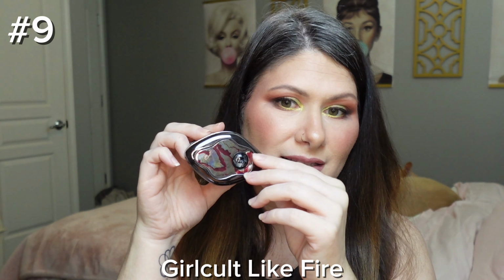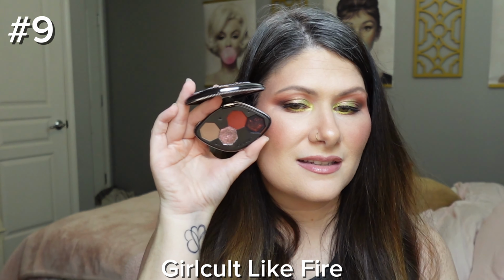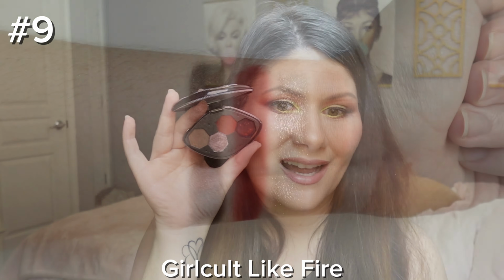But my favorite one out of the 3, which kind of surprised me because this isn't a color story I typically go for, is the Like Fire Quad. And this is the one that's actually from a different collection. So the other 2 are from the Sci-Fi Mythology series, and this one is from the 4 Great Inventions series. And like I said, this is the Like Fire one, so you can see it has different packaging, and this is our color story on the inside.